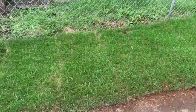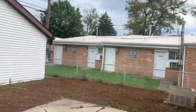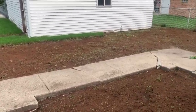Now I'm about to water. We have rain coming in today, so I don't have to water too much.